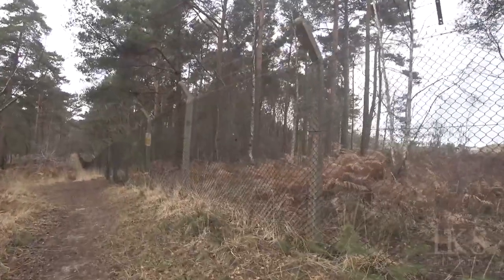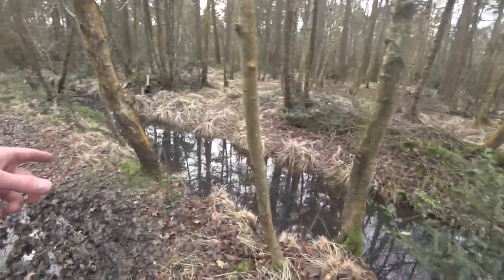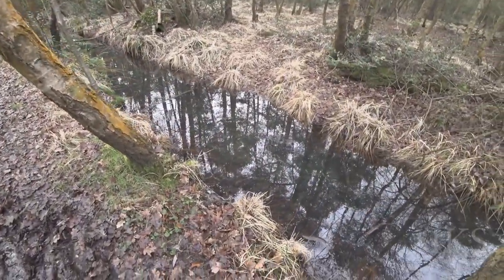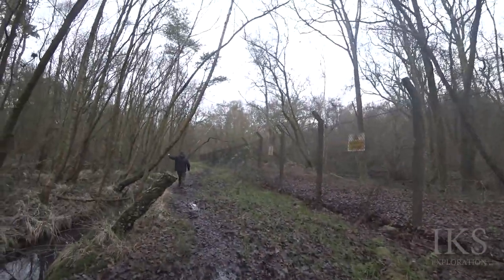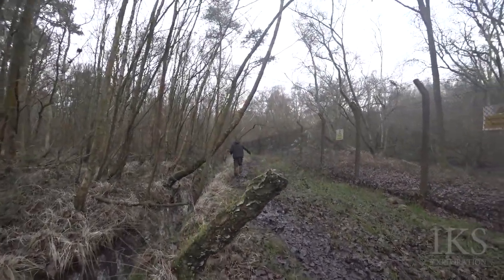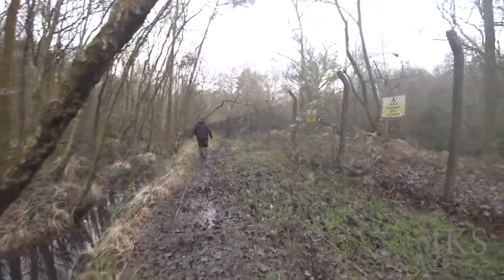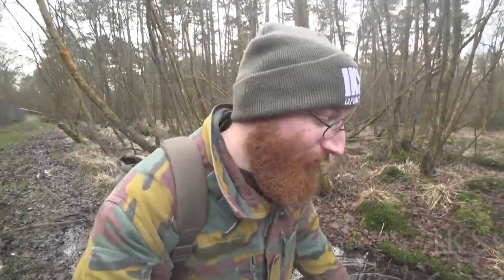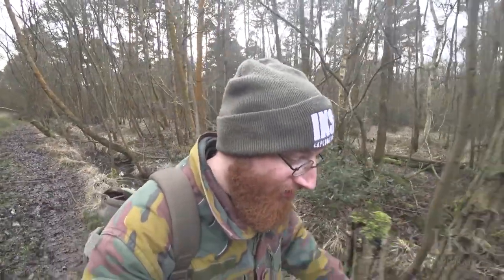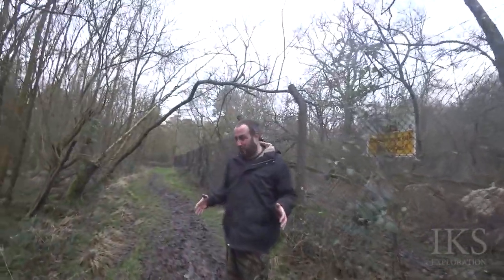Trespassers will be welcomed in open arms. Yeah, sure, that's what it says. It's just getting very muddy around here. We've got the scabby water here, folks. And the fence just continues. It seems impregnable. This is what we get up to when we're looking for ways into locations. It's the best way, folks. Finding the way in.